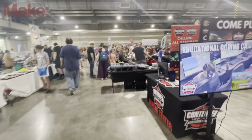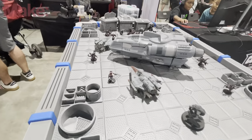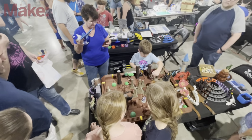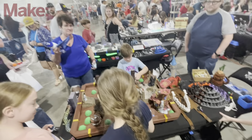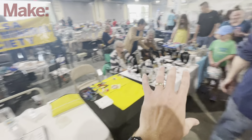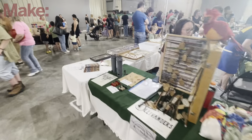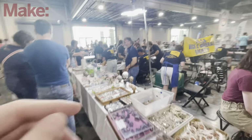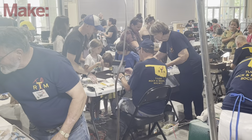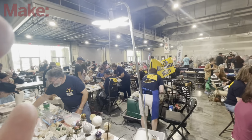Let's go through here. Now this group, I didn't catch their name yet, but they have some really impressive 3D prints and scale models. It's all about tabletop gaming. Really cool stuff. The Tulsa Rock and Mineral Society really brought a big, cool display here where they have, of course, displays of some of the stuff people make, some educational displays, but what I really love is that if we come around here, around all the displays, we can see that they're actually showing people how to carve them, how to polish them, how to shape them. All kinds of hands-on activities.